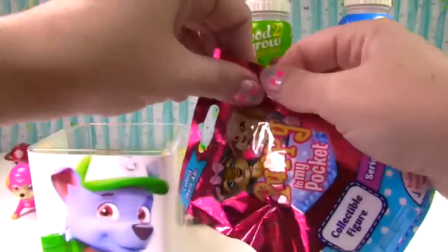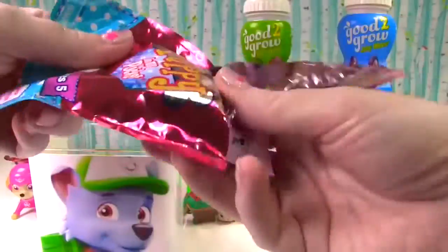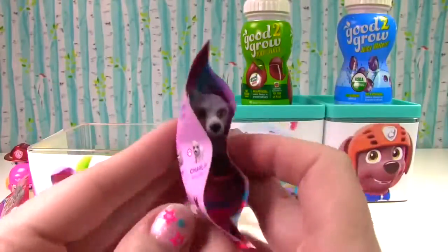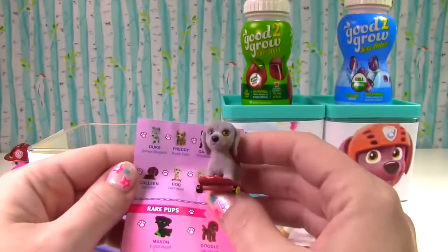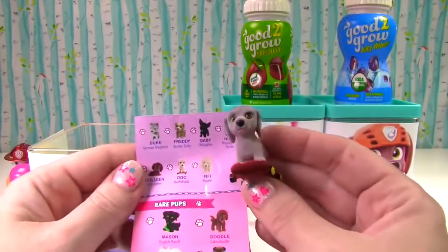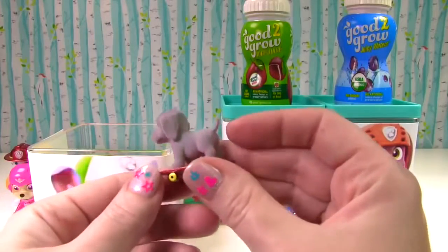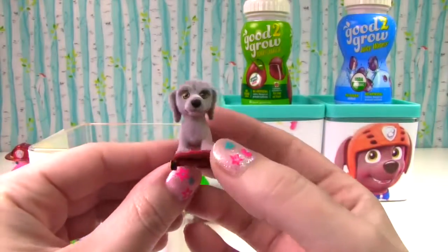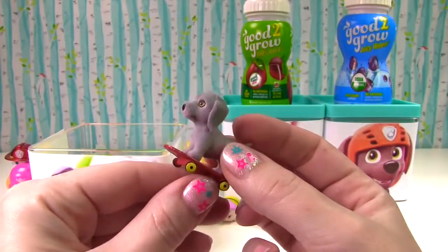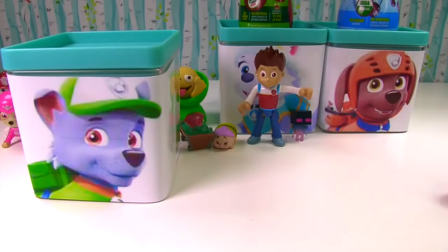What puppy did we get? Who's inside? Oh, look, he's peeking out of the paper. Hello, hello. We got Doc the Dachshund. And can you believe this little puppy dog is riding on a skateboard? That is so super cool. Let's send him for a roll.